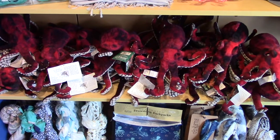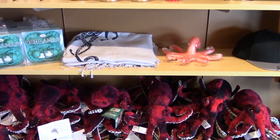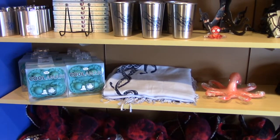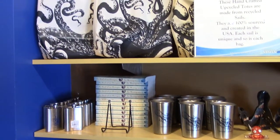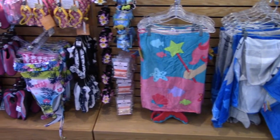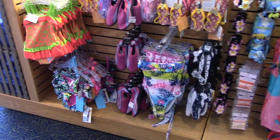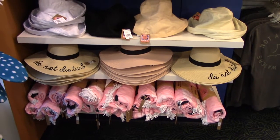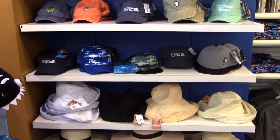Got octopus. So have little figurines. Calamari. Got books. They got tote bags. They also have gear for the kids, if they're using the water play area. Get them bathing suit, water shoes, sunscreen, towels. Multiple different types of hats. But I said I already got my hat that I am wearing.